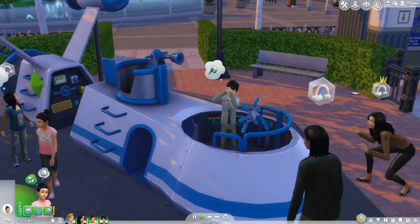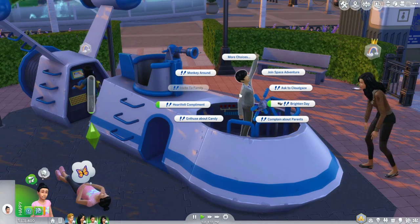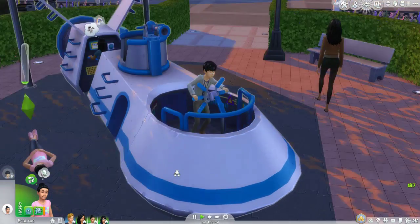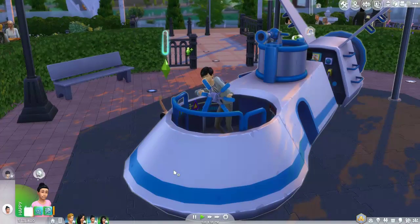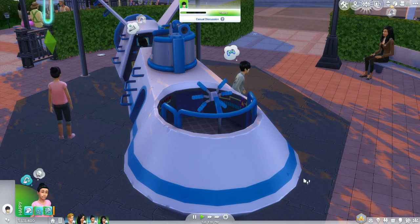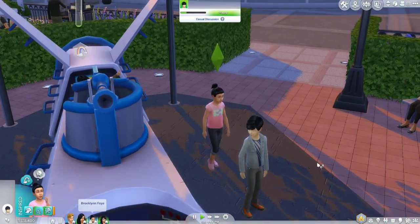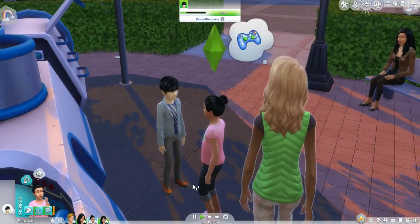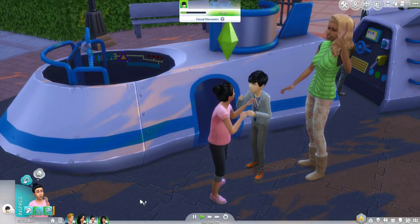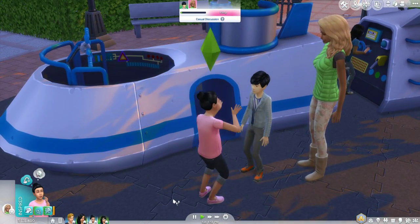Oh, here's Brooklyn's friend from school. She had him over during the week, Reese. And I'm trying to kind of build a relationship with Reese. So just in case Brooklyn rolls that she's supposed to be a couple, she'll have Reese ready to go, if you will, a little childhood friend. And even if she doesn't roll to be a couple, I mean, she's obviously going to have kids, because the challenge would be over if I rolled no kids.